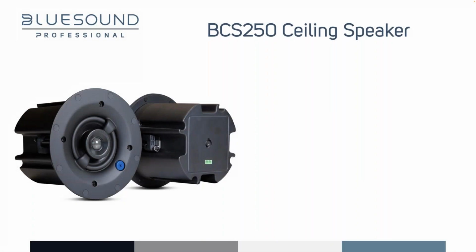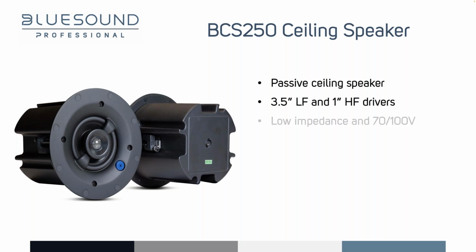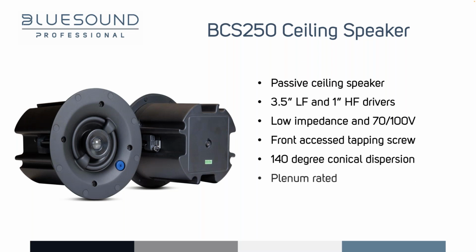It has a passive brother called the BCS 200. The same drivers, it can be used low impedance or 70 or 100 volt. It has a front screw for tapping the power rating when it's used at constant voltage, or switching it to low impedance. This is a prototype you can see in the photo, so it doesn't have its screen printing on, but it'll have screen printing, so you can tell where you're tapping it to. It has the same 140-degree conical dispersion, and it's also plenum rated. So you can have the ceiling speaker in either passive form with the pluggable Phoenix connector, and you can see 4 connectors there because it's got an in and an out, so you can daisy chain them, particularly if you're running 70 or 100 volt systems, or you can have it in active form, the BCS 300.